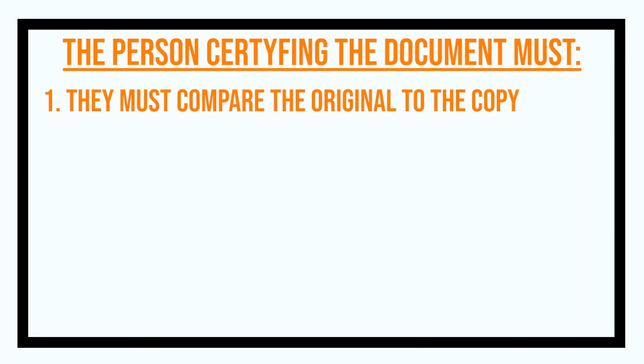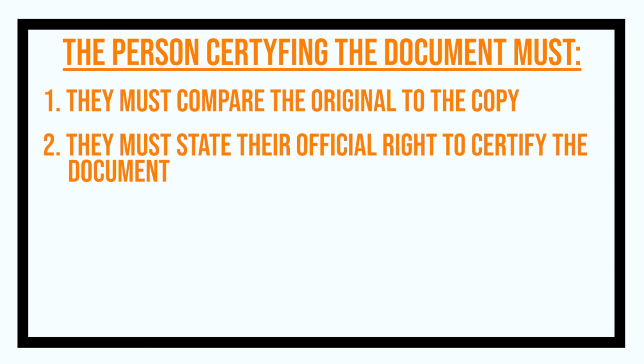The person certifying the document must do all of the following. They must compare the original to the copy. They have to have both in front of them. They then have to write their official position, job title, print their name, and sign their name on the copy that they're certifying. They also have to provide their phone number and write the date they certified this document.